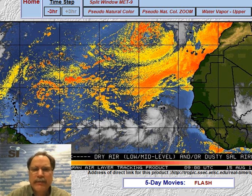Now there's a second area of interest in the tropicals. This is way in the eastern part of the Atlantic right here. This has quickly become a tropical storm named Erin. It just moved off the western coast of Africa, which is right here, over the last few days, so it intensified rather quickly. Now this particular map comes from the CIMSS Wisconsin website.